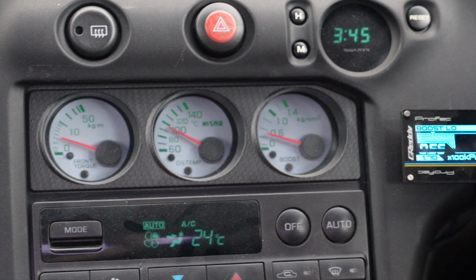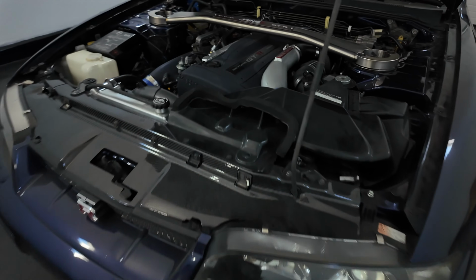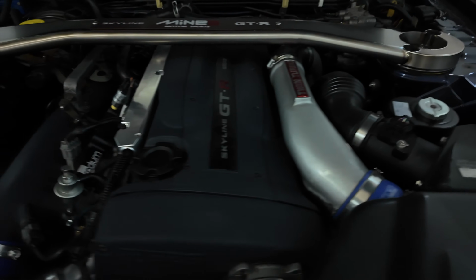Right now, guys, as you saw, the car's barely making any boost. When we did the first initial logging, we were just dialing in the air fuel ratios and all that stuff to make sure everything's safe. Then we can load this thing up with some boost. This car actually has rebuilt turbos with steel internals, so I should be able to push this up to like 25 pounds of boost and make some serious power.